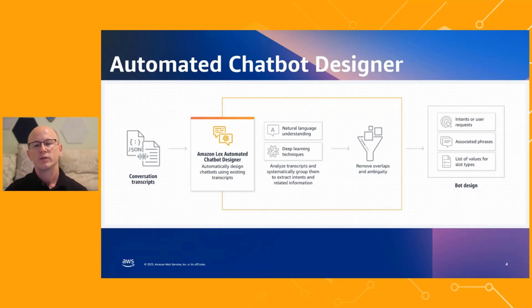It analyzes the transcripts and systematically groups them into intents and identifies the information required to fulfill those intents, what we call slot values. Things like date of birth, last name, etc. It removes overlap and ambiguity and presents you with a draft bot design. It's not a finished bot, but it gives you a good starting point from which you can add and remove slots, update the prompts, and add references to backend APIs.